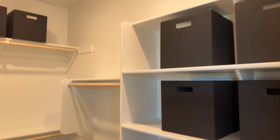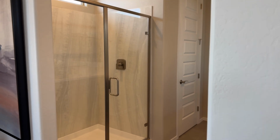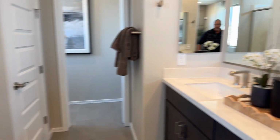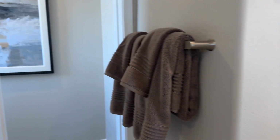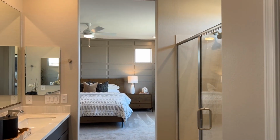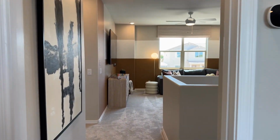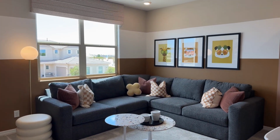Check out the closet here. Now this shower is a little more traditional than maybe the one we saw in the Cobalt. Nice nonetheless. We got dual sink vanity here. The all-important water closet. And I'll give you another look at this loft.